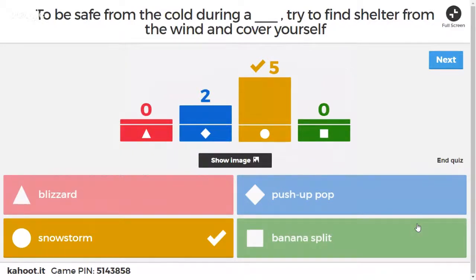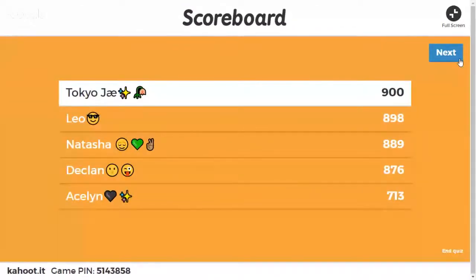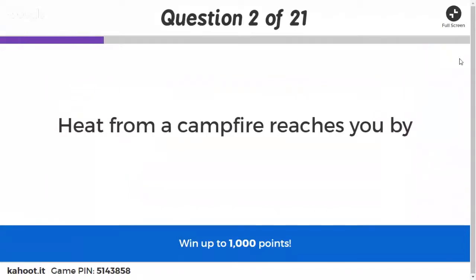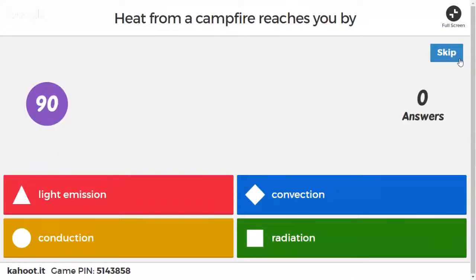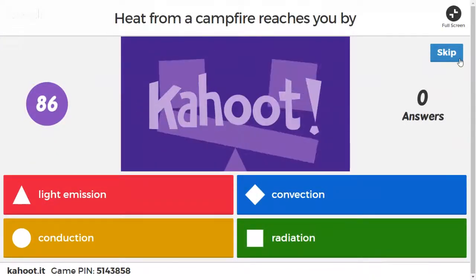Correct. Two of you said push-up pop. That would be incorrect. You definitely cannot keep yourself safe from those. Okay, next question. All right, Tokyo J, good job. Next question. Heat from a campfire reaches you by, is it red, light emission, blue, convection, yellow, conduction, or green, radiation?